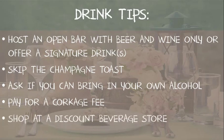And lastly, you'll want to shop at a discount beverage store. You can save big money buying beer, wine, and alcohol in larger quantities. And some will even allow you to return your unopened bottles so you don't waste any money on your beverages.